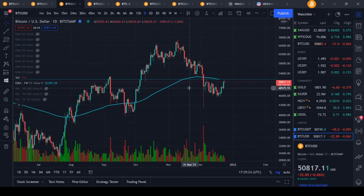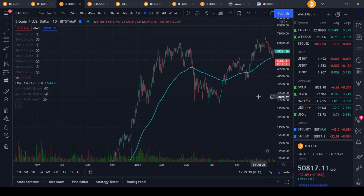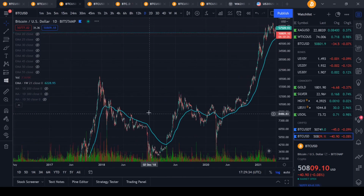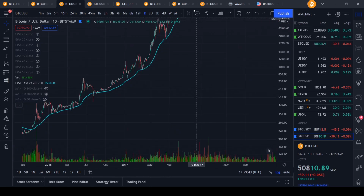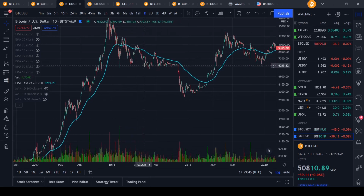Right now we are below the 21 weekly moving average. Historically speaking, every time we have been below the 21 weekly moving average, we have a chance to be entering the bull market. As we can see in 2017, we held this as support the entire bull run, and then when we broke it and came back up and started testing it as resistance, we were in the bear market.